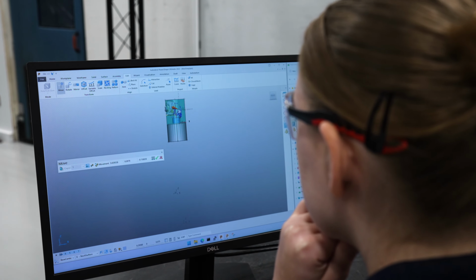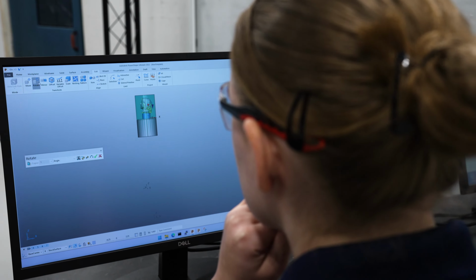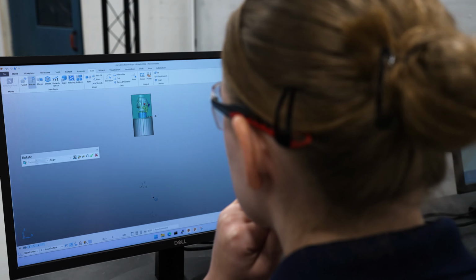If we don't do this, the likelihood of us being able to make the systems that we need in the future is going to be very hard.